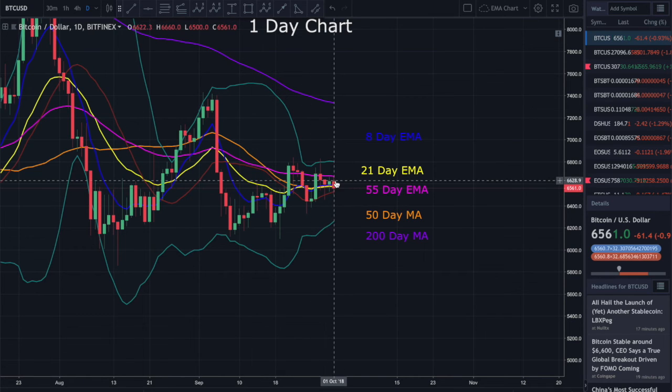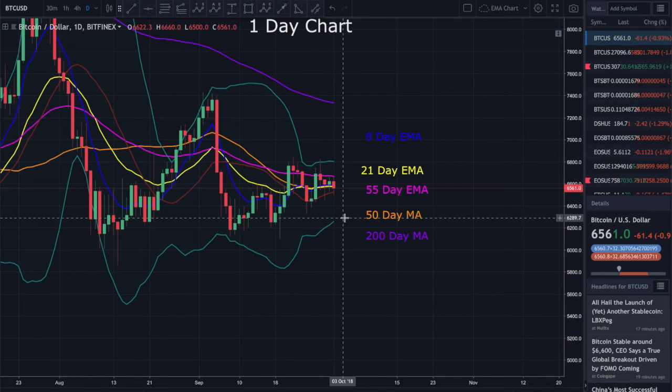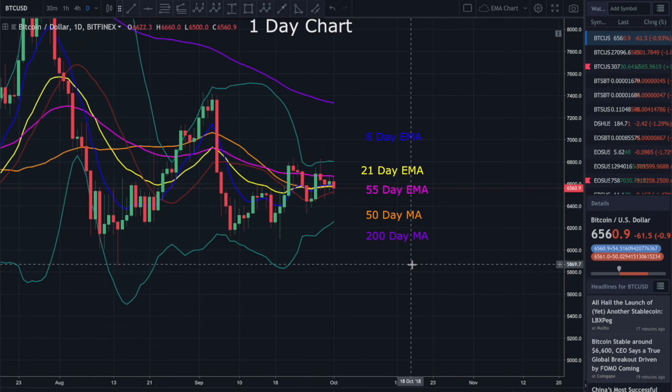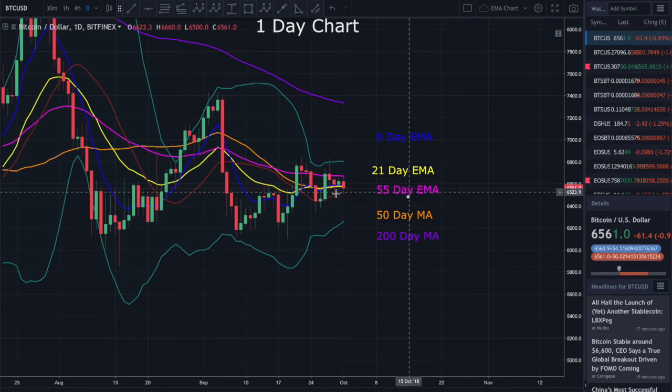Now, we also have the daily Bollinger Bands getting squeezed tighter and tighter, or bottlenecking here, I should say, getting narrower and narrower. As that happens, again, guys, that suggests a larger move is in the not too distant future. So all signs are pointing to a possible larger move.